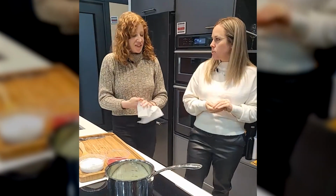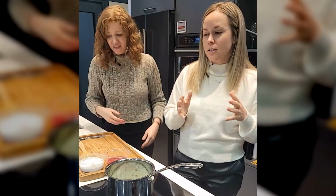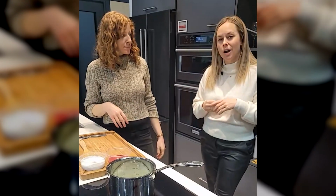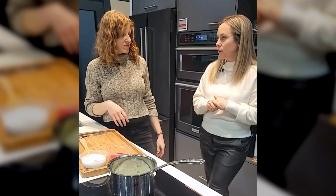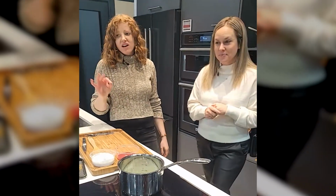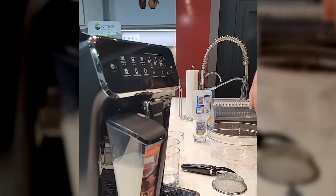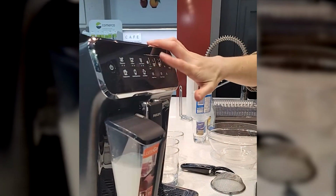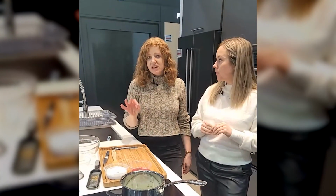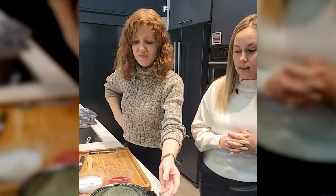We have about 9 different machines on there, so depending on what style you want, more manual or more hands-off. But if you want to stumble out of bed, press a button, and have a very gourmet coffee, this might be the machine for you. Especially if you like iced coffee. Not all the models have the iced coffee feature, but if you're really into iced coffee, check out this Philips Latte Go.